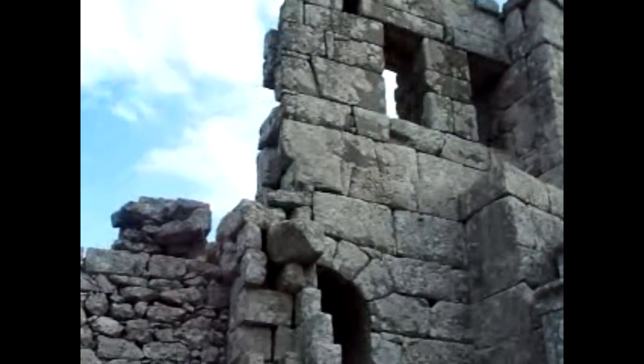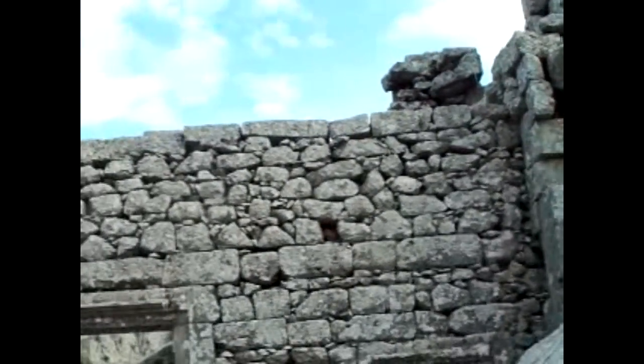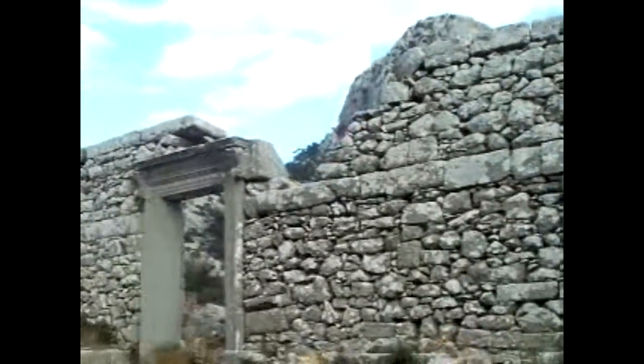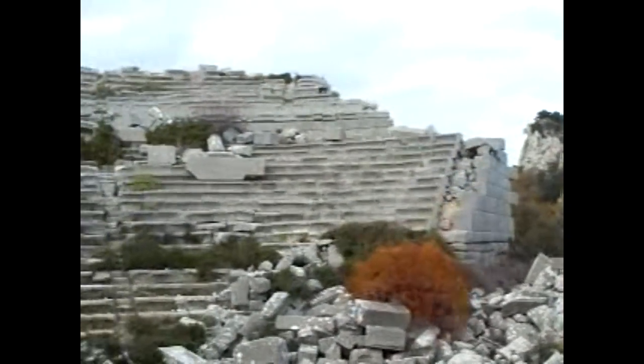I'm at the ancient ruins of Termessos in southern Turkey near the city of Antalya. This here is the theater, as you can see quite clearly here.